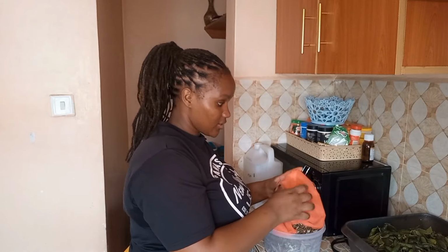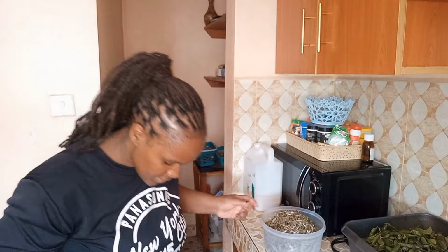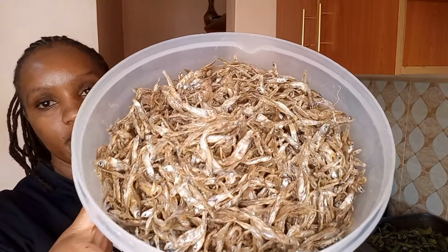It's been such a very, very long time. Actually, I can't remember the last time we ate omena. And I love omena, but it's been such a long time since we ate them. So I have some omena. This is how they look. You can see how shiny they look.